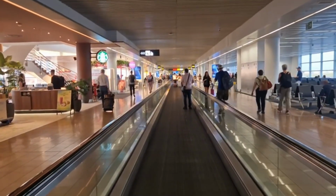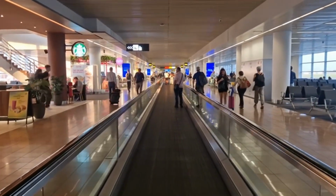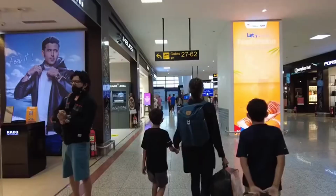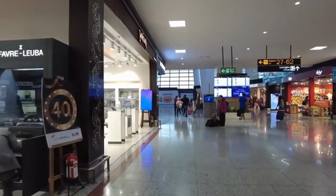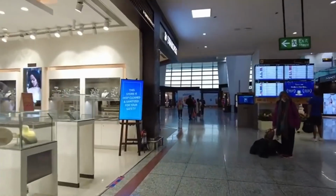Number 5. The psychological traps of airport design. Ever notice how after security, the hard, noisy tile floors suddenly change to soft, quiet carpet? That's intentional. The carpet is designed to calm you, slow you down, and put you in a relaxed, safe state of mind, which also happens to be a shopping state of mind.